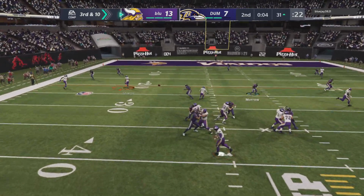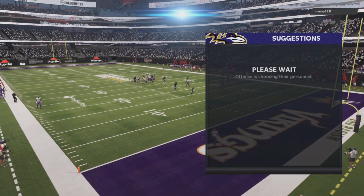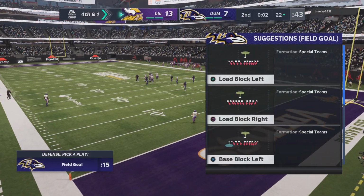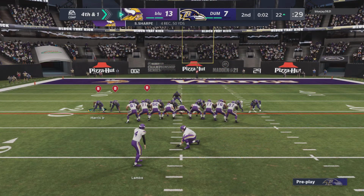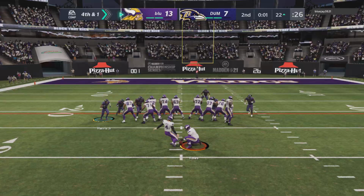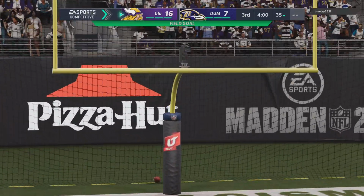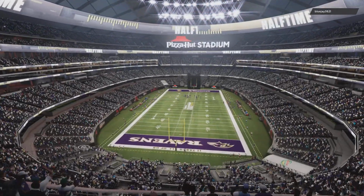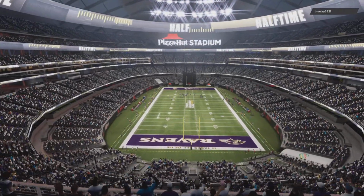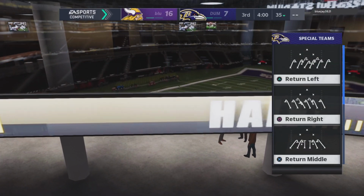To the air again, Newton. A throw left side complete to Sterling Sharp. And we're going to get a timeout with 2 seconds remaining in the second quarter. Field goal, a 39-yard attempt. And Lambeau will put this one through, and that will finish off this 2nd quarter of play. So we come upon halftime with 9 points separating these two teams.